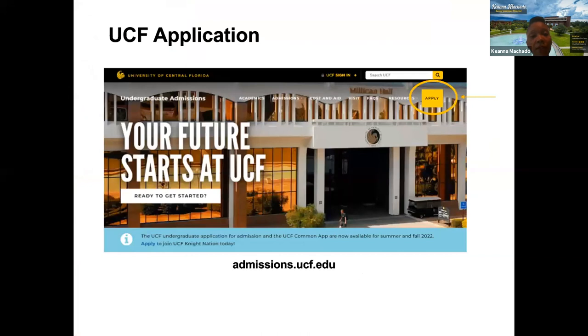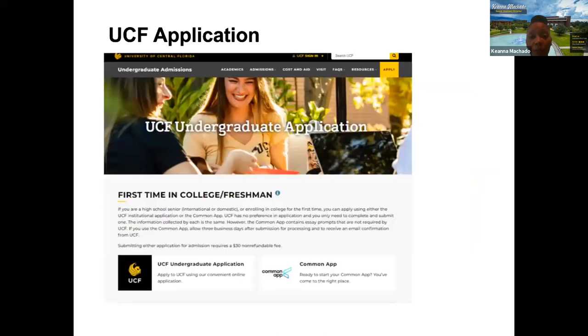Now, switching gears just a little bit, we're going to discuss the application and the UCF Spark form. So once you are ready to go ahead and apply to the university, you can navigate to our website listed here on your screens: admissions.ucf.edu. On the top right-hand side, you'll be able to see that yellow apply link. Once you click on that, you'll be prompted to select one of the two application options. So again, these are the Common App or the UCF online application. You just have to do one of them. You don't have to do both. You can choose your preferred application method. And as I mentioned earlier, we truly do not have a preference as to which one you ultimately submit to us.